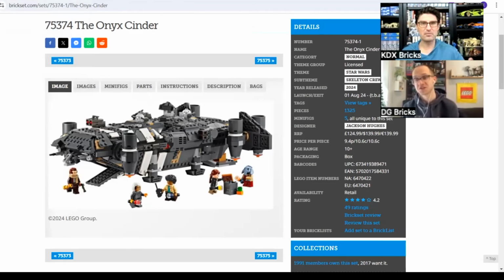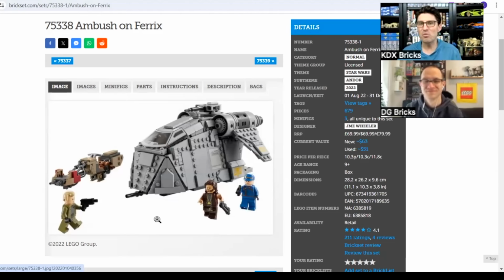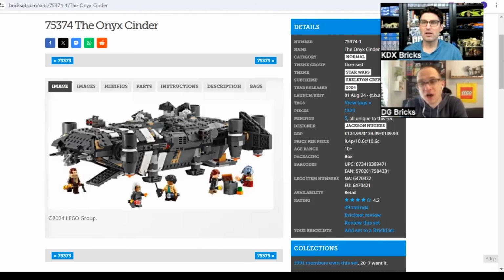So if this retires with just a 16-month shelf life, it could sneak out under people's noses, but Ferrix hasn't done well. A couple of these strange Star Wars ships haven't done well. DG, excellent analysis, but I totally disagree. This is very, very different from the Ferrix set. Taking a look at this one, what do we get here? Another gray Star Wars ship that's basically a blob with a junk side build, and the minifigures are okay. Yeah, one's got some bright color, but they kind of look like bland people, really, as opposed to Star Wars minifigures. Oh, look, a gray blob Star Wars ship.